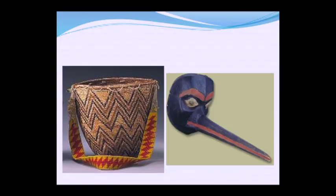So, and this is a picture of the bird in basket and also a mask of a mosquito. We have a couple of those. One more story.